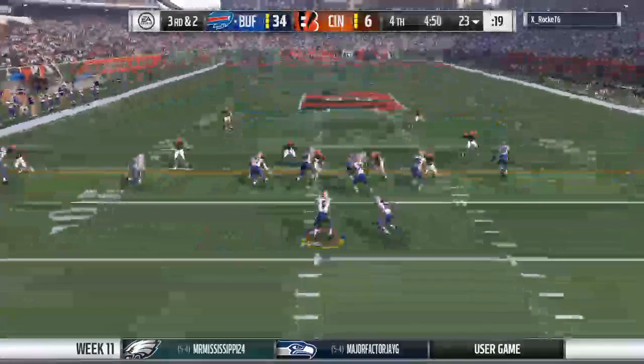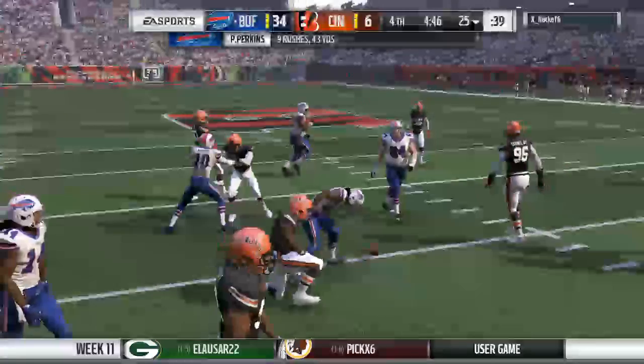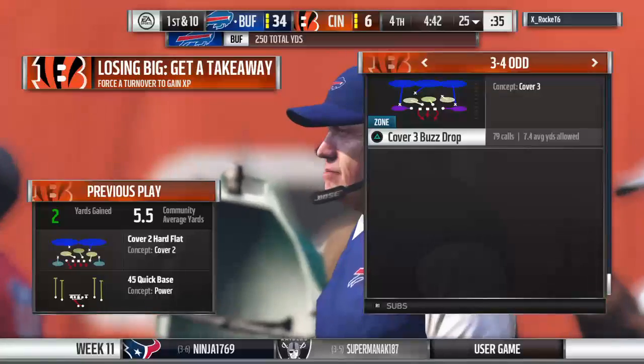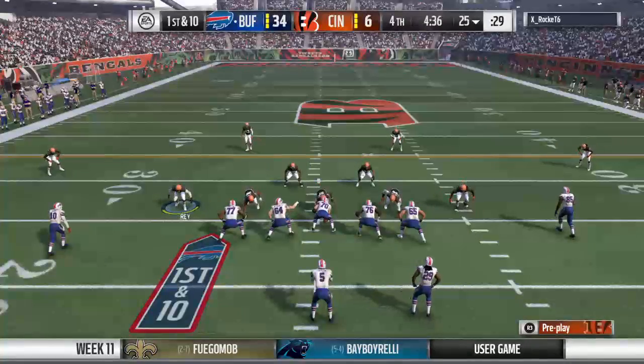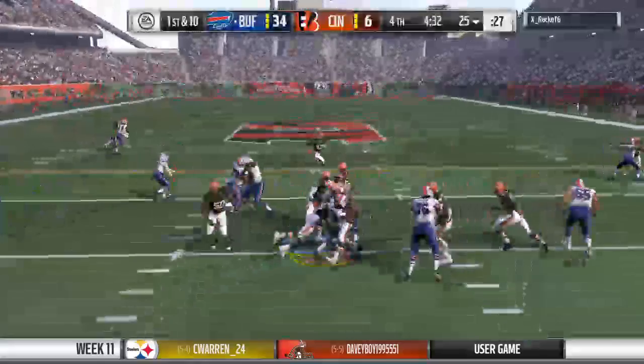Here we go. They'll try to pick it up with Perkins. And he's able to get the first here as he's taken down at the 25. I don't know about you, but that almost felt like old-time football there. 3rd and 2 is not necessarily just a running down anymore. A lot of times they want to throw the ball. They went back to the roots and powered forward and got the first down.